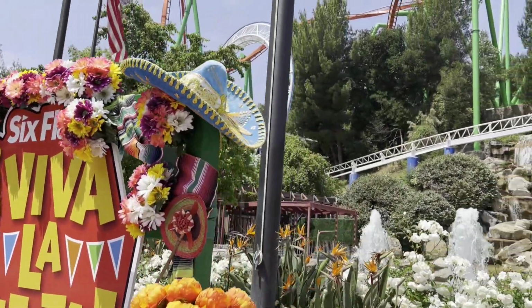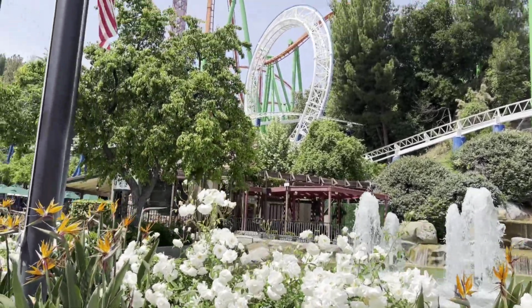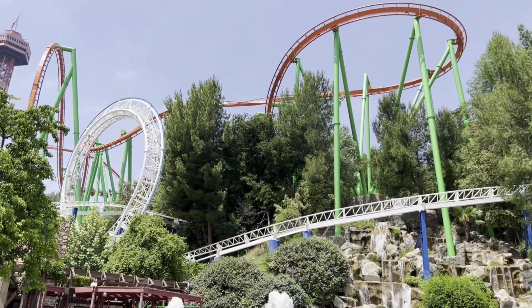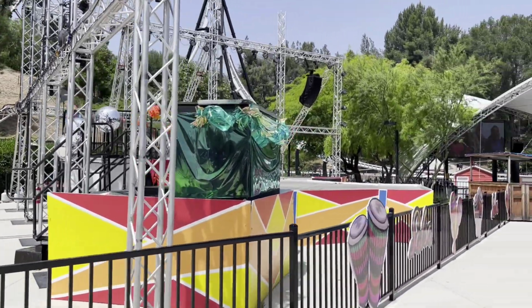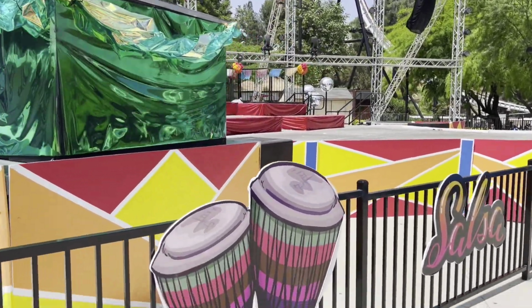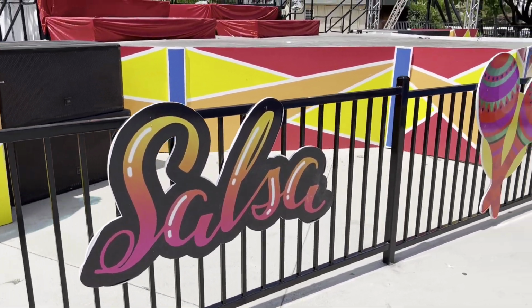And you can see here just the blooms around the park. The park is looking absolutely gorgeous right now. It is springtime in the park. Lots of things going on. And then they've got a stage over here by Full Throttle. I'm assuming that they have music and stuff over here on the weekends. Obviously, they didn't at noon on a Friday, but they do have a stage set up there.